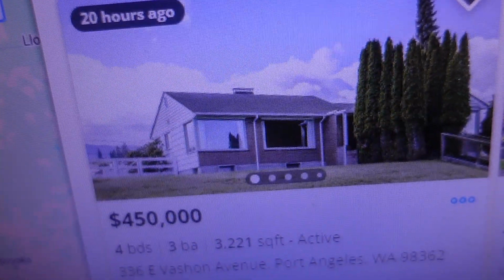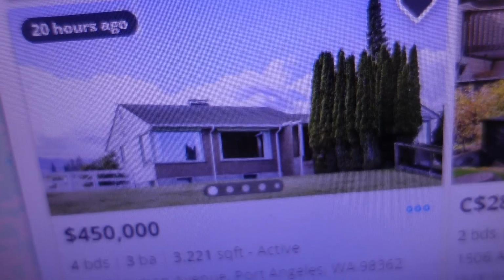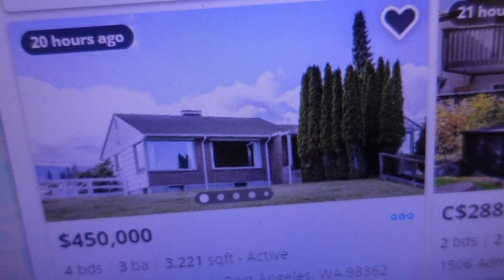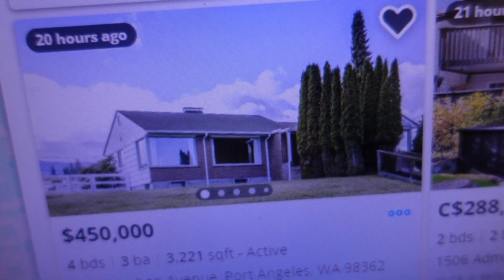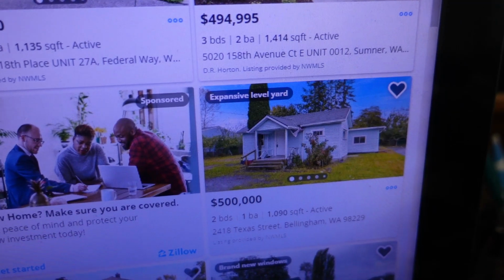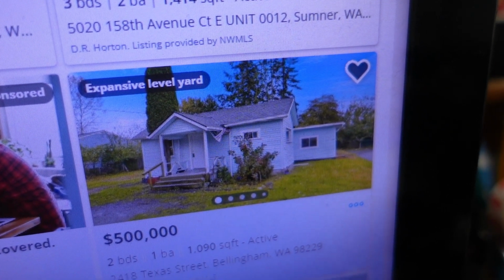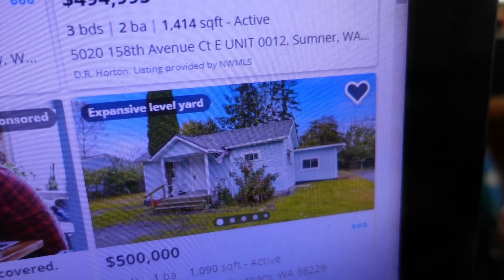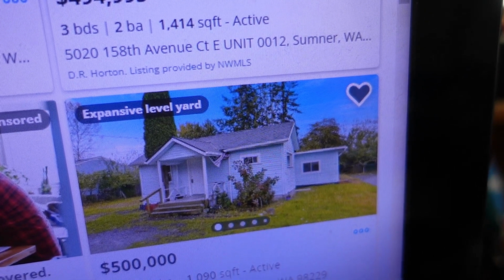All right, look at this one. Another one out there in Port Angeles. This one, $450,000 for 3,221 square feet. Been on the market for 20 hours. So some big places out there in Port Angeles coming on the market. All right, I think we're going to finish our search with this one here. It looks a little familiar. I know this area. $500,000 for this 1,090 square foot place, 2-bedroom, 2-bath in Bellingham, Washington.